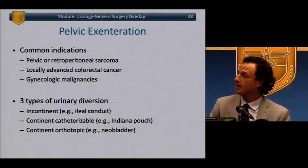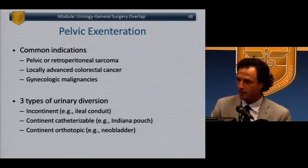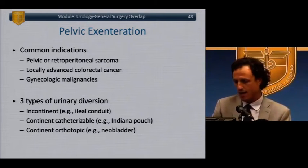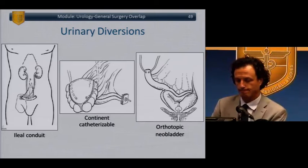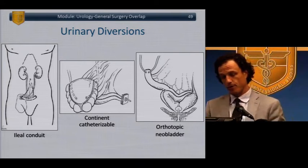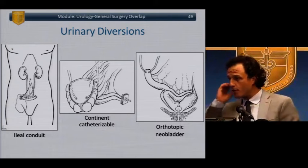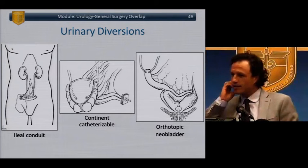And most times the patients really like it in that they can remain continent. There's no external bags or catheters to put in. There obviously are a whole host of potential complications that come with it that I won't bore you with now. Here's schematics of it. Ileal conduit you've probably seen, perhaps even done with your urologic partners. The continent catheterizable, the one I'm showing you there, is probably the most commonly done. It's called the Indiana pouch.